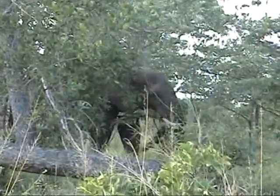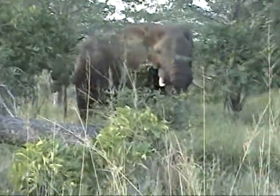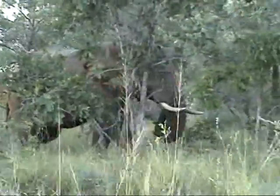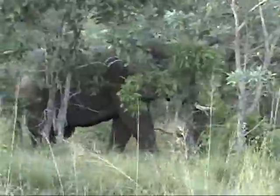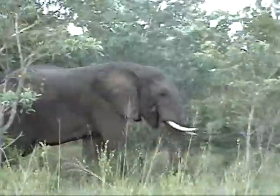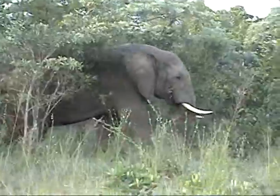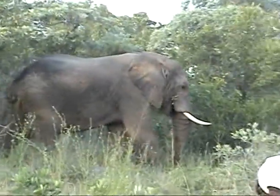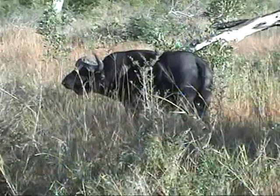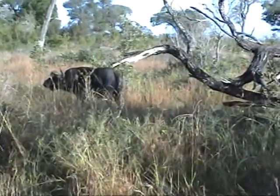Big elephant coming out of the bush. Oh boy. This is a big bull. Wow. Give him lots of room. Buffalo is another one that lives inside here. Wow.